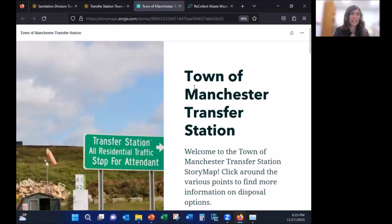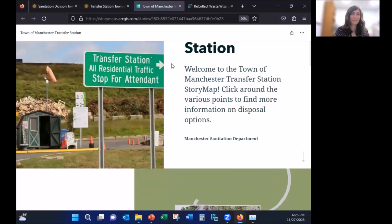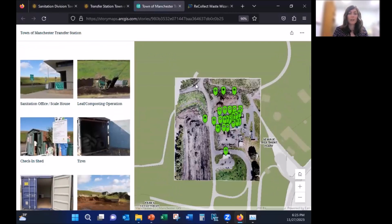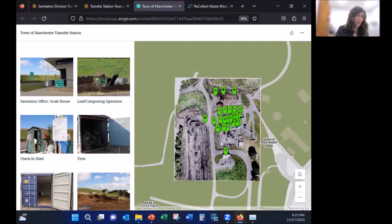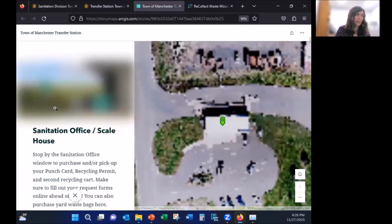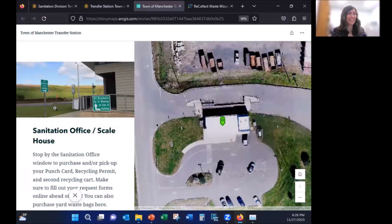All right, let's begin our virtual tour. This is a tour that you can take for yourself. I am going to go through each of the points very quickly, just so you understand all of the wonderful resources we have at the transfer station. I'm just going to do it this way. This is in a natural flow order.